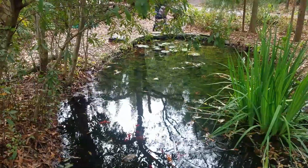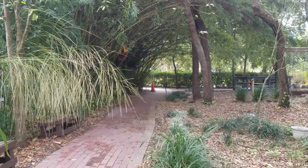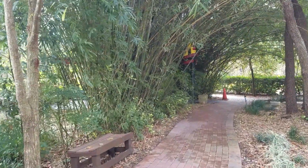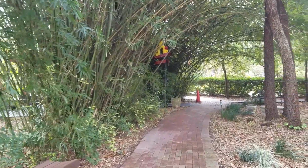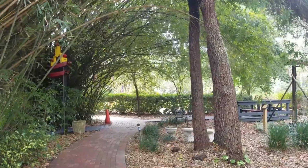So pretty. This was actually a really nice day. It was overcast every now and then. The sun would come out, but Florida gets so hot sometimes, it's uncomfortable to be outside. And this was just a perfect day to be out.